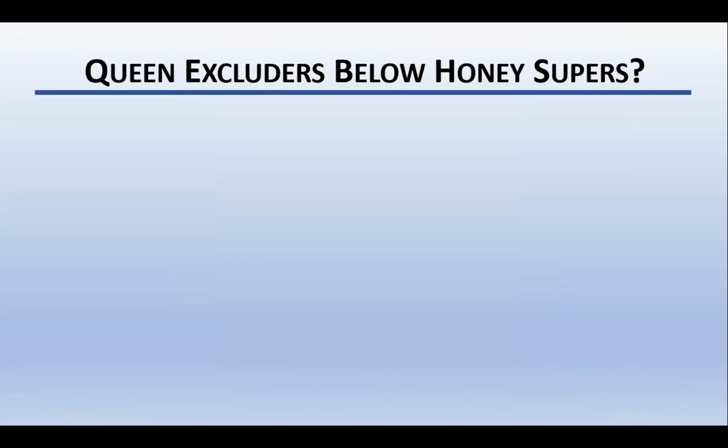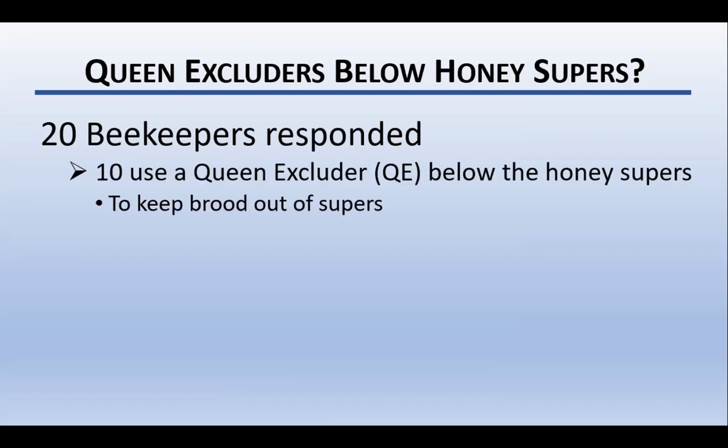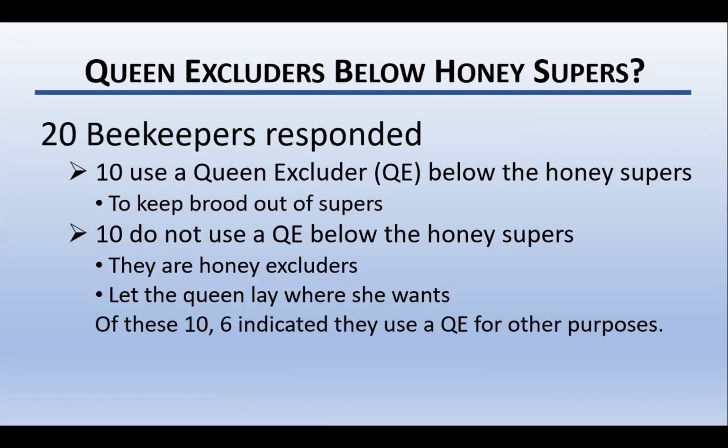So the question that I asked on Facebook was, do you use a queen excluder below your honey super? And I had 20 responses from beekeepers. Of them, 10 said that they use a queen excluder below the honey super to keep brood out of supers. And 10 said that they do not use a queen excluder because they are honey excluders, or because it's just their preference to let the queen lay wherever she wants. But of the 10, 6 of them said that they use queen excluders for other purposes. And it's probably even higher than that.